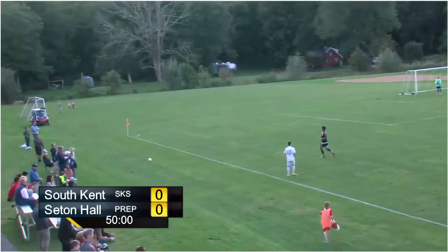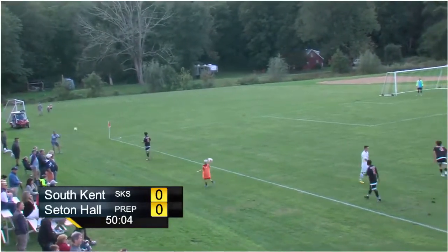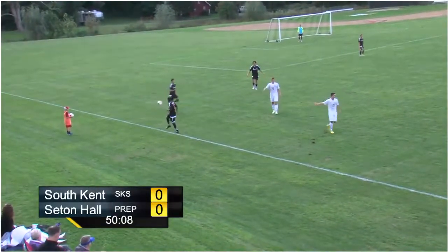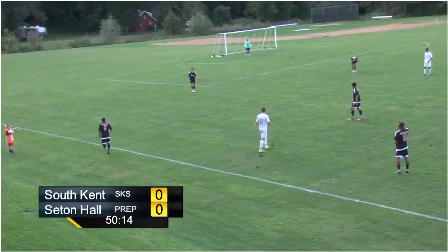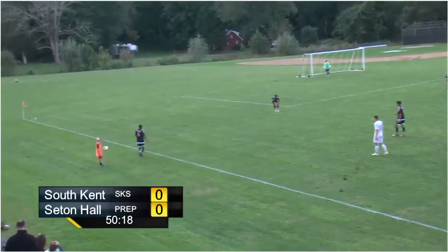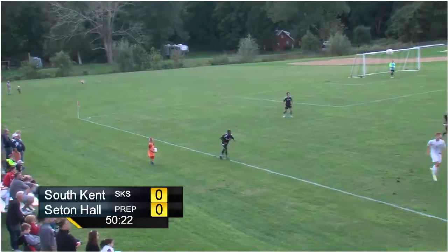Dalton going for the ball. Lucky he did not get the player. That could have been a yellow card as he had studs up. Yeah. Hassel will throw in. Hassel throws in deep.